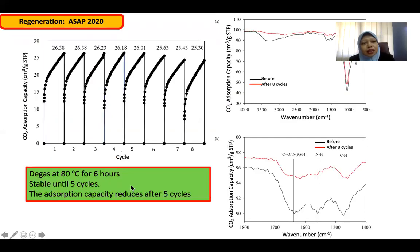So this is the regeneration. We degas it at 80 degrees Celsius for 6 hours, and we've done it up to 8 cycles. It was found stable up to 5 cycles, and just slightly reduced after the 5th cycle. But the carbon dioxide absorption capacity is still high all along the cycles.